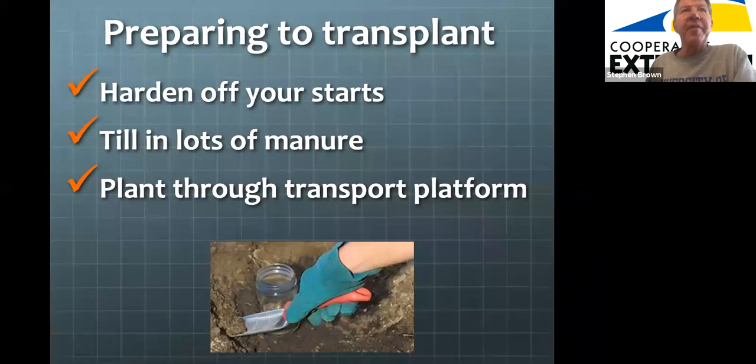So the way you harden them off is when you get home from work, put them out on the deck for, you know, an hour or two, bring them back in. Next day, do the same thing. And after about a week of leaving them out there, eventually you'll get to the point where you leave them out all night. Then you can transplant them and they'll be ready to go. Don't ignore hardening off, because they may survive it, but it'll slow their growth.